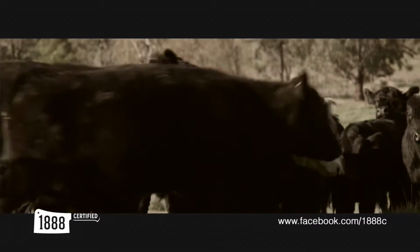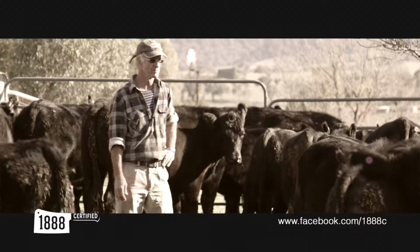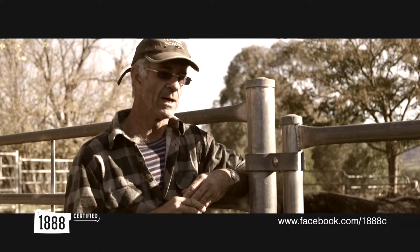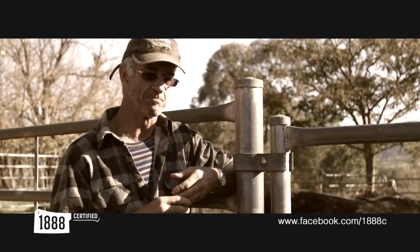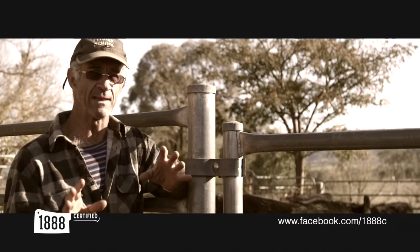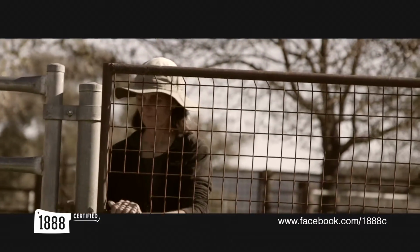Ours were 100% grass-fed, they weren't grain-fed at any point, and we don't feed hay. So they're all just produced off the grass on the place. We don't give them any drenches or antibiotics or anything like that, so they're really just a full grass product.